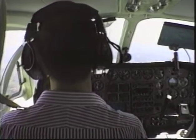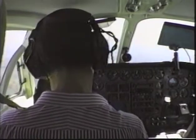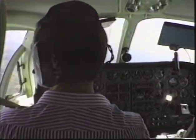Surface wind is 280 degrees and 1003. Remain on 122.85 this frequency. 29.6. With call sign field in sight, 122.85. All inbound traffic to Cranfield remain on this frequency.